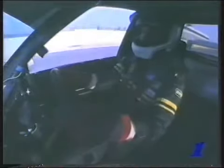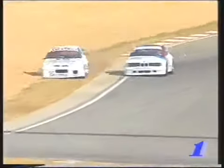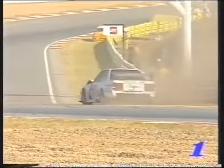Coetzee is a former oval track star and was fired up in the heat of a superb battle. With the adrenaline really pumping and trying a little too hard at the notorious total curve, Coetzee slid wide. The Skyline took to the gravel trap before slewing back across the circuit and slammed head-on into the safety barrier with a tremendous thump.